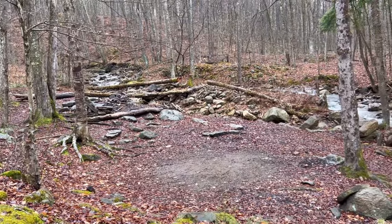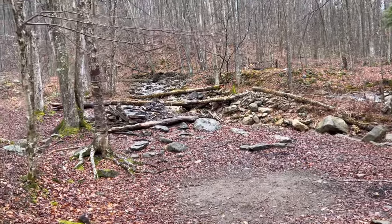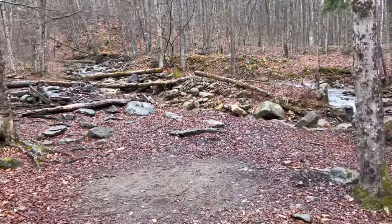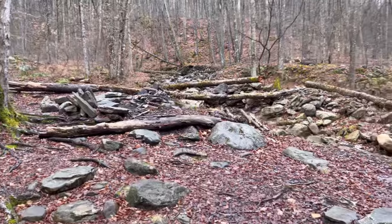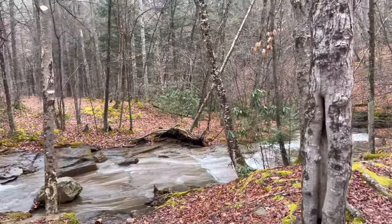I believe this is where I camped 14 years ago. Looks different, but a lot of things could have caused that. I think they've had floods come through here in the past 14 years. I remember this waterfall over here. I'm gonna take a look.